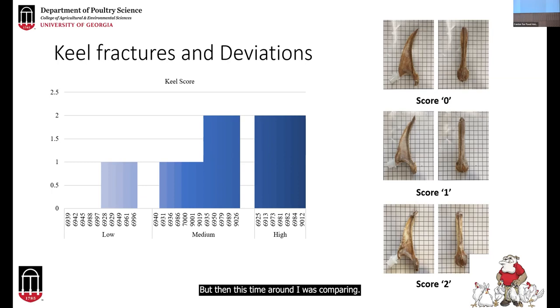But then this time around, I was comparing. All these birds were from the same flock. They were kept in the same housing system, right? So this is within flock differences, whereas the other studies were between housing types. So now we're trying to delve a little bit deeper into the question. Are those birds that were always staying in the bottom the ones that are also lower down the pecking order in the social ranking or hierarchy? And are these the birds that are infrequent egg layers?